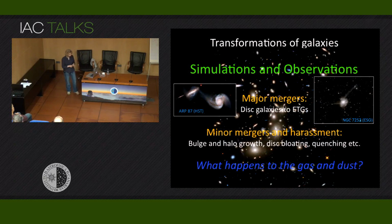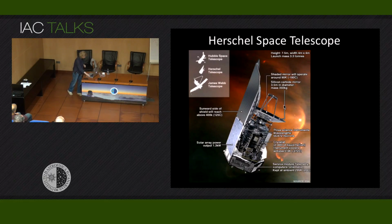So when these interactions and mergers happen, we're interested also in what happens with the gas and the dust. Is there any relic left over of what went on when you look at the dust later on in these systems, for example? So to look at dust, we used the Herschel Space Telescope, and I've shown you anecdotal evidence of dust in early-type galaxies. What we wanted to do was to find out how much is really in early-type galaxies en masse, an ensemble of galaxies. So we wanted to look at a complete sample.